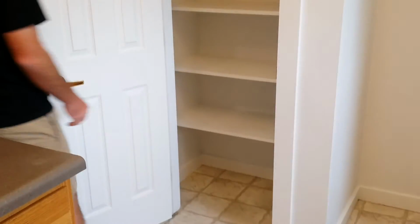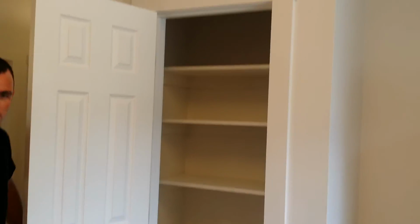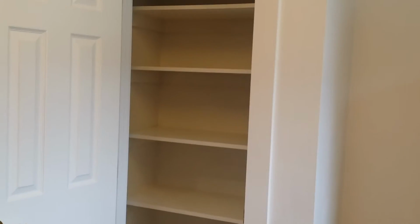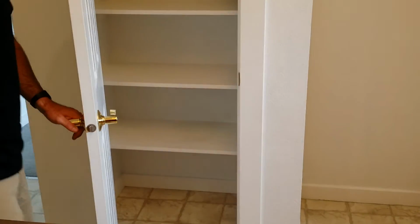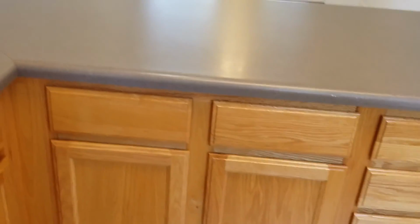Pantry here. Not quite as big as some other ones, but decent size. We can put a lot of stuff in there. I'm sure that'll be full with all kinds of stuff. But yeah, lots of cabinet space in here. Lots of room above the fridge. Maybe we can build a shelf up there or something like that. Put all your decorations. We could probably work something out right above the fridge.